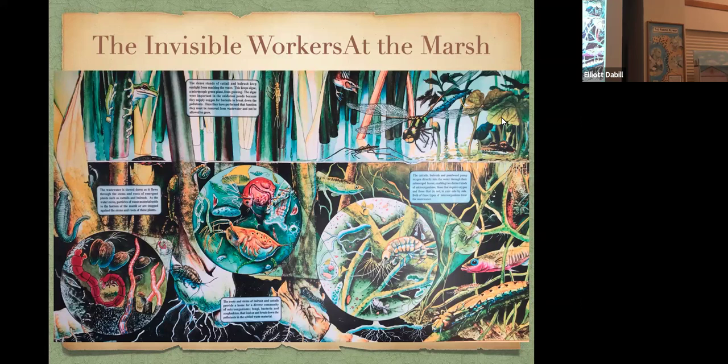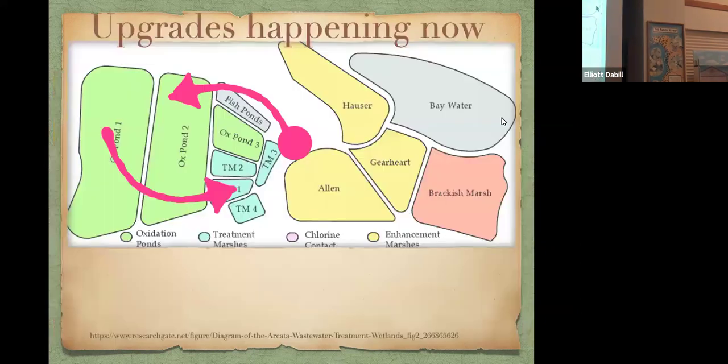You can see crustaceans, there are fishes. The big workers in this environment, however, are the bacteria that don't show up on these pictures. But we want people to know that this is the secret of the Arcata Marsh. This is how it works: this ecosystem under the water does the work that other cities pay big money to treat the water with.